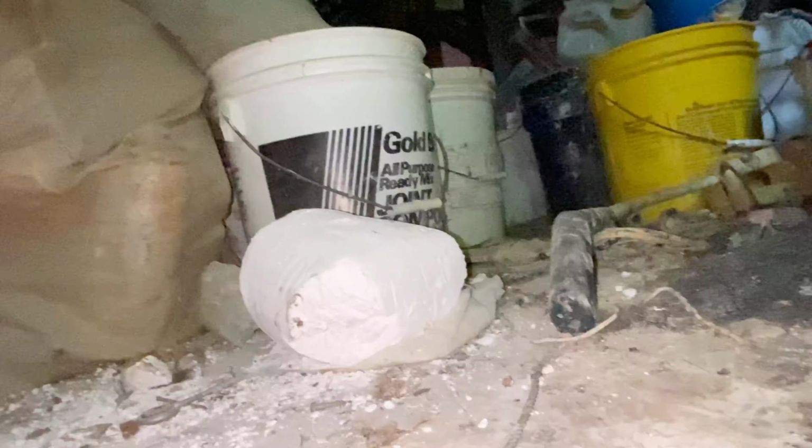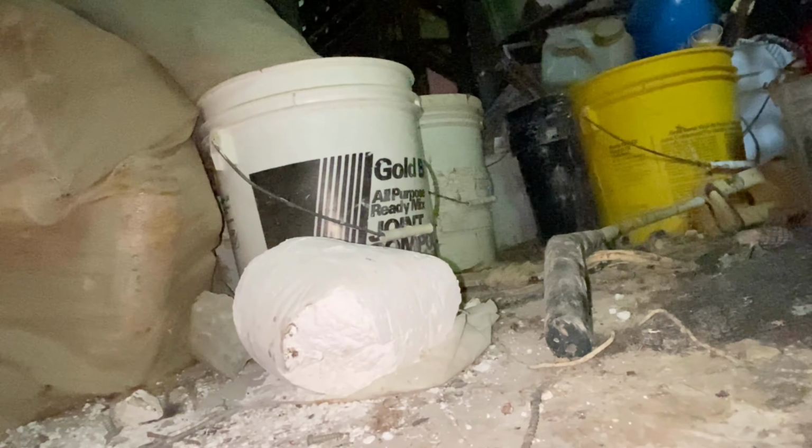Ooh, I hear bees. I hear stuff crawling. Okay. So there's an old fireplace. And there's bees and there's stuff. I am scared to death. Okay. So as you can see, there's years.